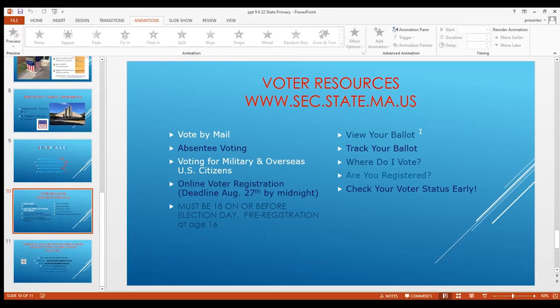On Secretary Galvin's website, you can view your ballot. You can view the ballots that I just showed. You can track your ballot. If you submit an application to us, it will show when we received your application. It will show when we mailed you a ballot. And then if you drop the ballot off, you can see when we received your ballot.